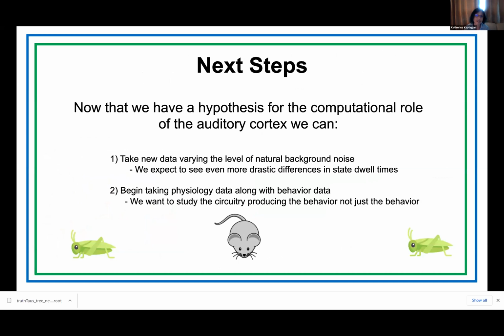Our next steps then, since I've talked about differentiating background noise, is to actually add in background noise to varying levels. And if our hypothesis is correct, we expect to see even more drastic differences in state dwell times between search and between like saline and lidocaine trials. And we also want to start taking physiology data with our behavior data, because now that we have a good idea of what's going on and how to break this behavior down, we want to know what neural circuitry is actually responsible for this behavior.